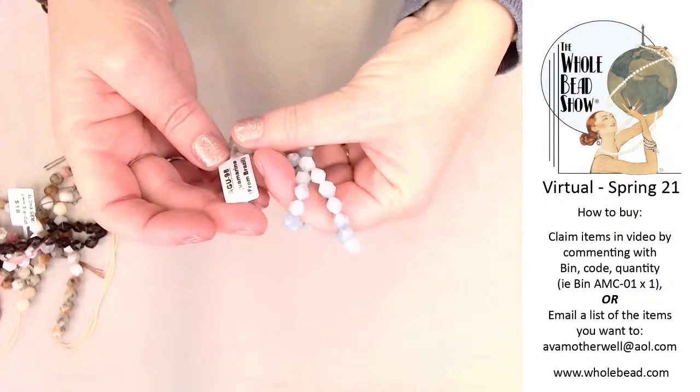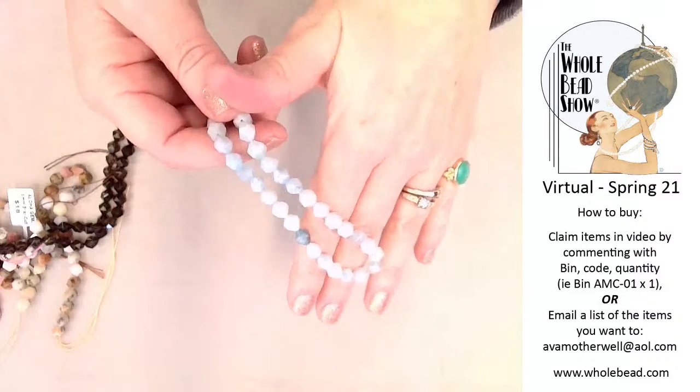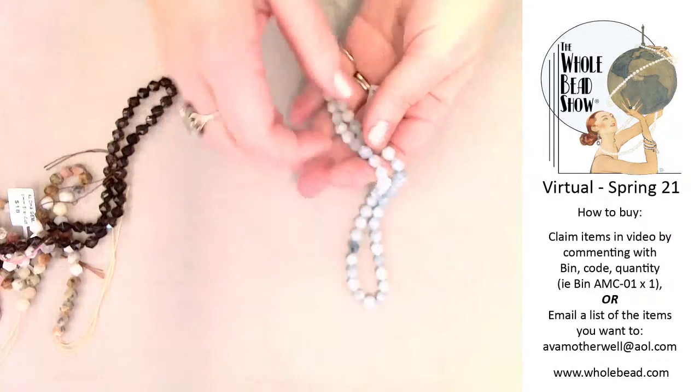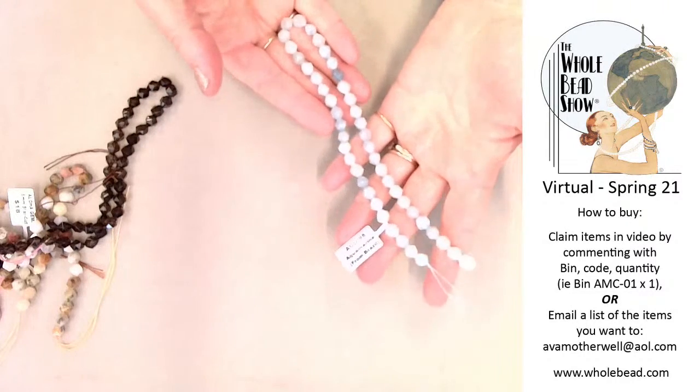AGU 98 Aquamarine. So it's not a translucent aquamarine. $22 a strand, AGU 98. And I have 7 strands of these available.